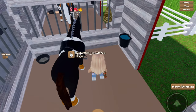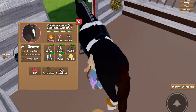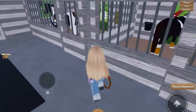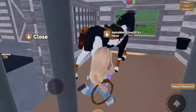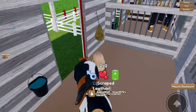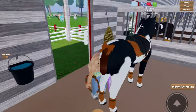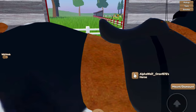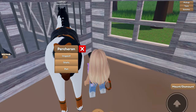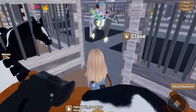Okay, next up, we have Chocolate Dip. It is a brown Clydesdale, and this is Chocolate Dip. I love that one. Okay, next up we have scraped leather. So this is scraped leather right here. The leather tack set is super cool. You can get leather accessories from Cal on Royal Island. It is a Percheron and it is a black Pinto Legacy coat.